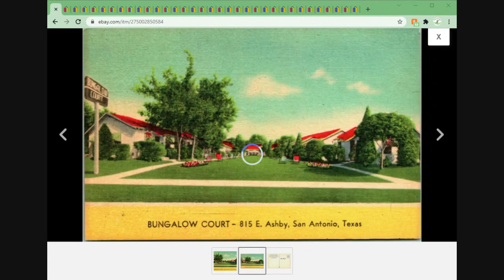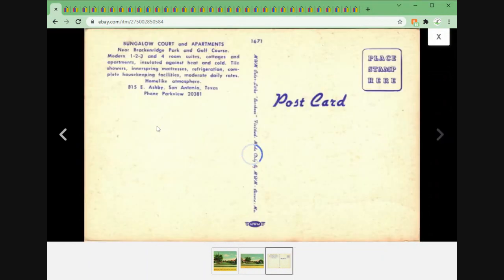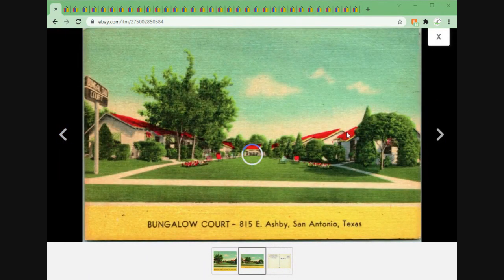Texas sells as well. Pretty much, this one's got a little bit of everything. It's a Texas motel. Nice that it has the address here. Unposted linen postcard, not a super common one either. I ended up at $19.95 plus shipping. Took an offer for $12.50, and I actually have another one of these already up and ready to sell.